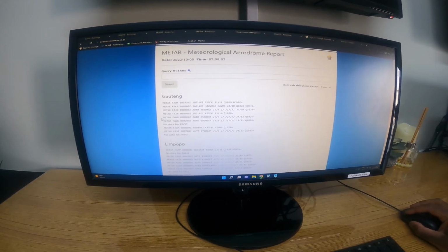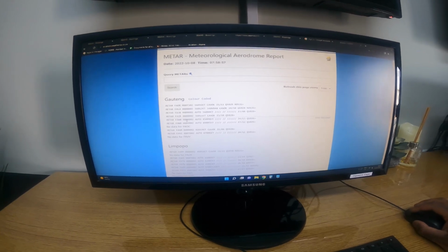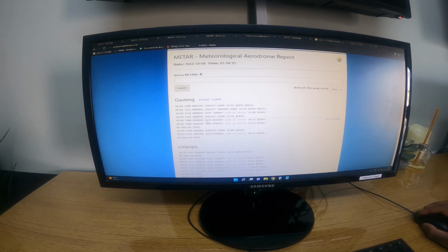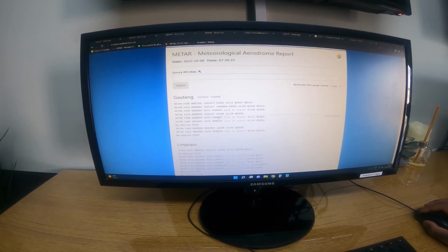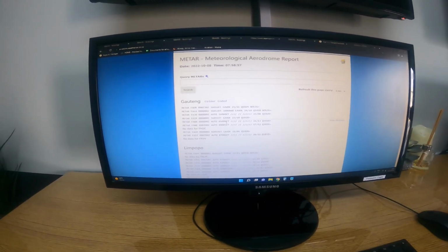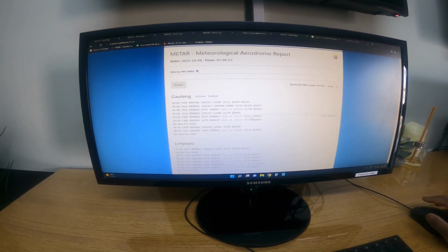So it says here that the report was issued today on the 8th at 8 o'clock Zulu, which is 10 p.m., which is just now, basically, local time. It's an auto report. Wind is coming from 050 at 8 knots, so meaning that we're going to be using runway 06 on departure. Temperature is 24 degrees Celsius and the dew point is 13 degrees.